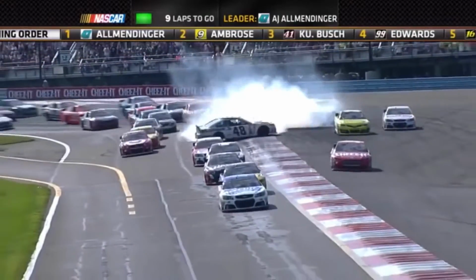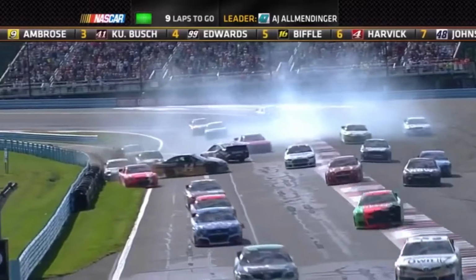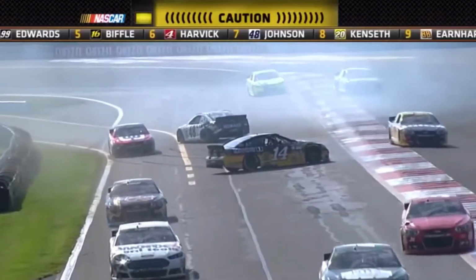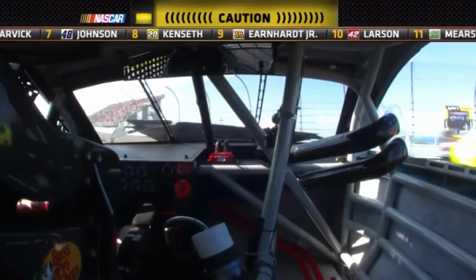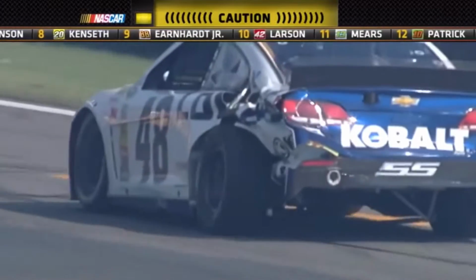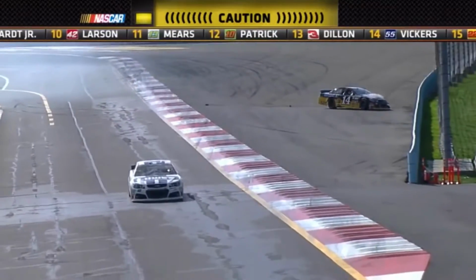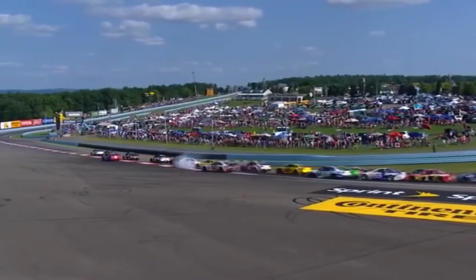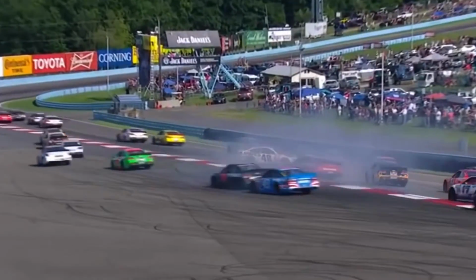Oh, Jimmie Johnson's around. And more collected. Regan Smith. Caution's out again. We get some gas in it. That was an excellent restart by A.J. Allmendinger. I'm not sure that Ambrose is going to be very happy about it. It's like maybe a little tap from Matt Kenseth in the 20 car. But that's also tight down there. I mean, you're just all going for the same real estate.